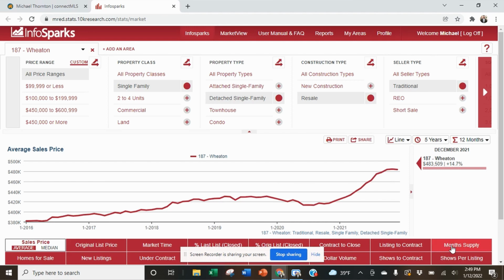The other metric I like to look at quite a bit is months of supply. Inventory levels is the most important thing in real estate. More important than the comp next door is how many buyers are in the market, how many listings are on the market, and how demand and supply interact with each other is everything in real estate pricing.